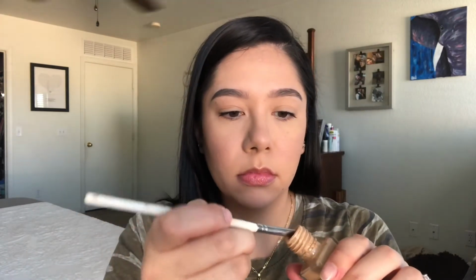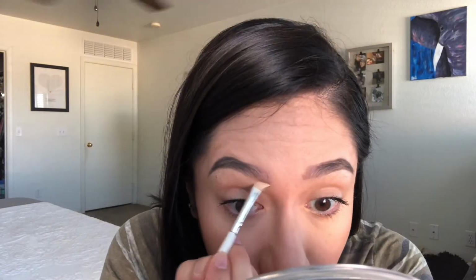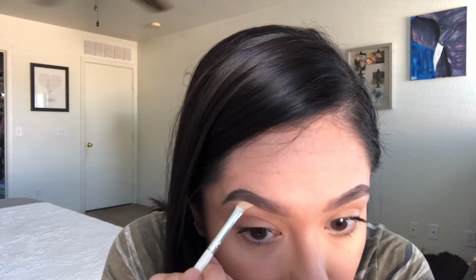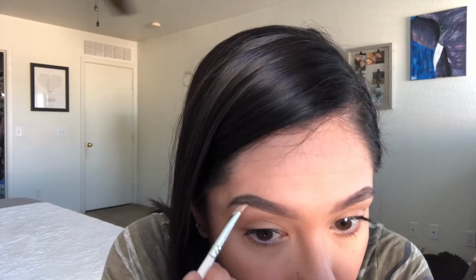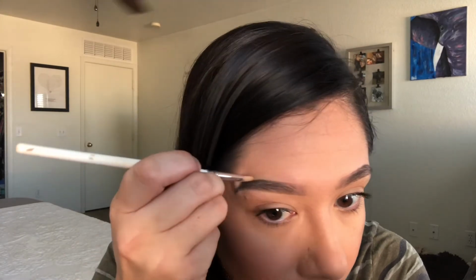Then this is where we go in and either get your foundation or a concealer. I just use my foundation because I don't really like the super white look under your brow. So I get a small angled brush and use some of my foundation and start cleaning up the brow. And like I said earlier, this is what's most important when you're doing your brows because it cleans everything up and it makes your brows look more structured. And like the cool kids say, they look on fleek.